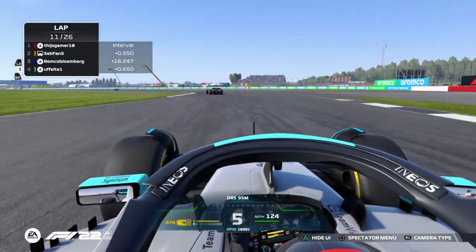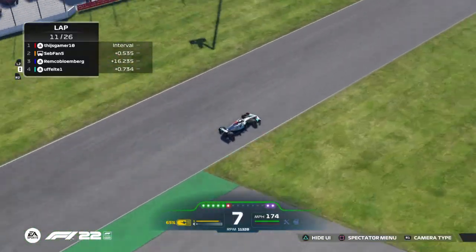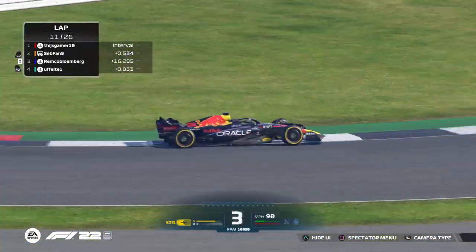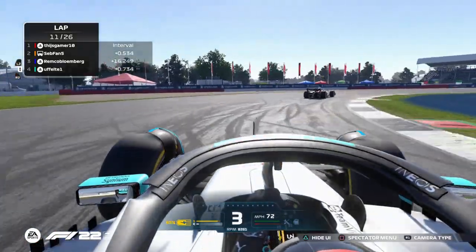On board with Ian once again. Will he use some ERS on the exit? He does. That's very smart from him, just giving him enough of a boost down the straight to get a better exit and then get the overspeed quicker, but he doesn't get enough of a straight line speed through there. Dan, however, is being put under pressure. He's using more ERS than Ian is. This is crucial for this race.